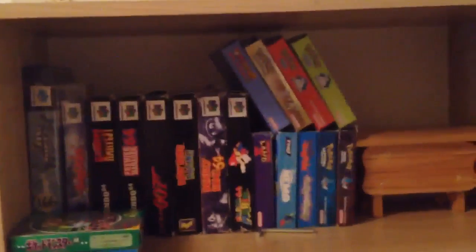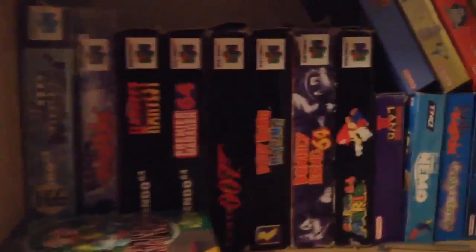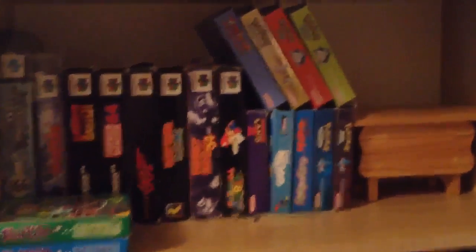Over here I have some boxed games. Apart from just being a gamer that likes to play games, I also like to collect games, and that's not just newer games, it's also older games. So here I have some boxed N64 games, some boxed Game Boy Advance games. Got Finding Nemo here, mint condition.